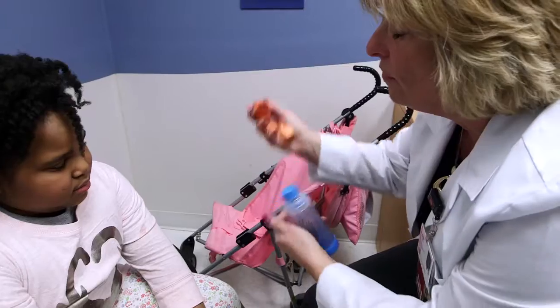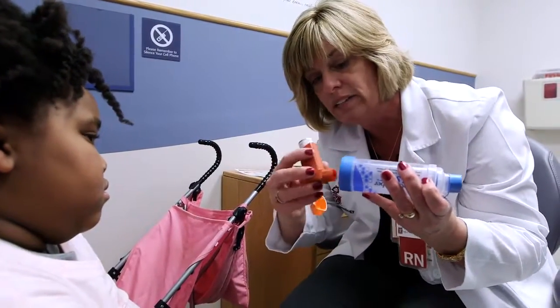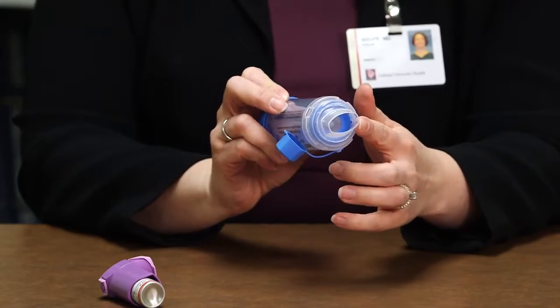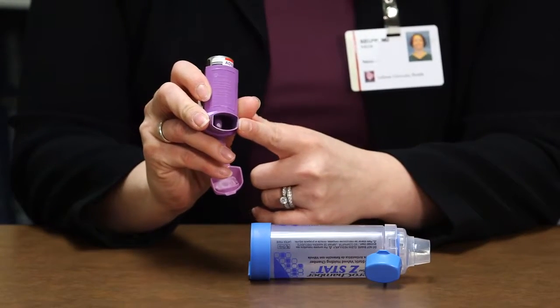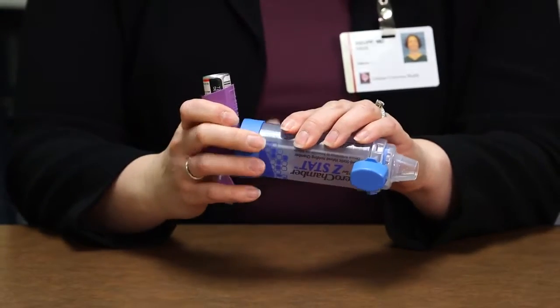Next, let's review how to properly use the spacer with a mouthpiece. This type of spacer is typically used for older children and adults. First, examine the spacer to make sure there is nothing inside it that you could breathe in or choke on. Then, remove the cap from the inhaler, shake the inhaler, look inside the inhaler to make sure there is nothing blocking the opening, and insert the inhaler into the back of the spacer.